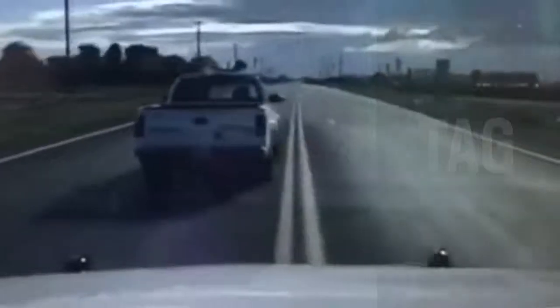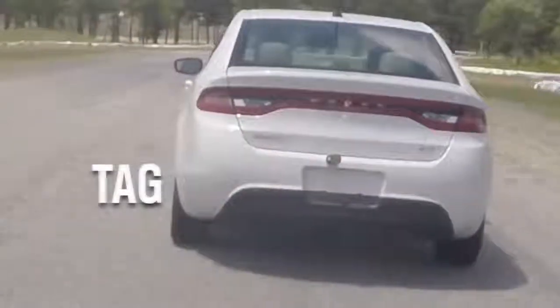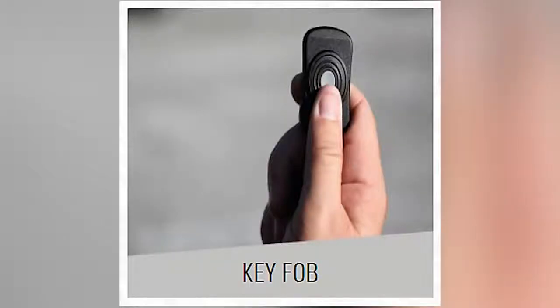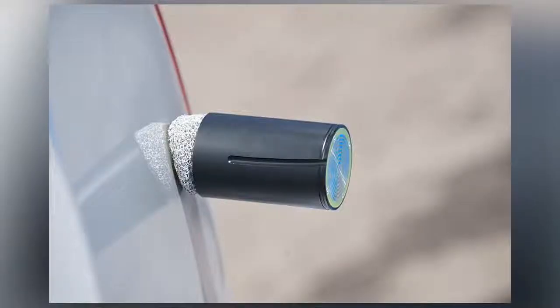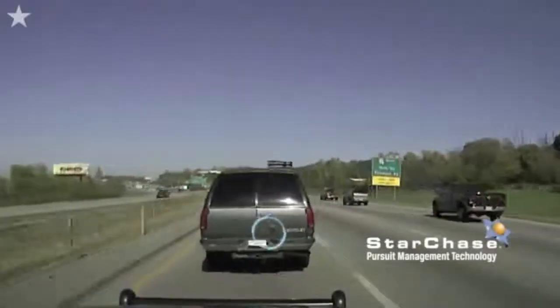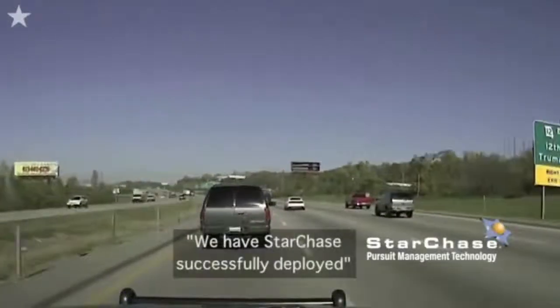The tag can be fired from a console inside the police car with the vehicle-mounted StarChase firing mechanism. It can also be fired by a handheld launcher or by a remote control. A strong adhesive allows the tag to stick to the target vehicle on contact. If used with enough stealth, the driver of the target vehicle may not even realize the tag has been applied.